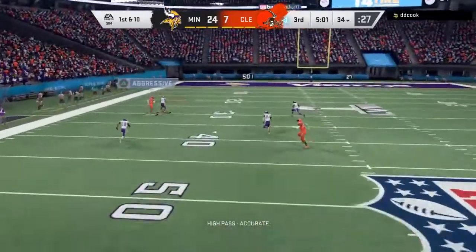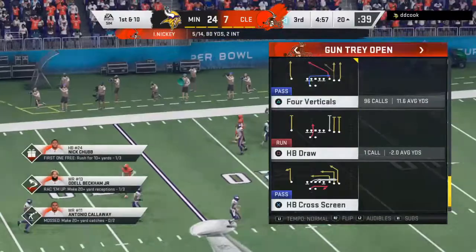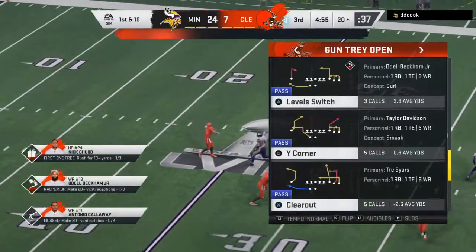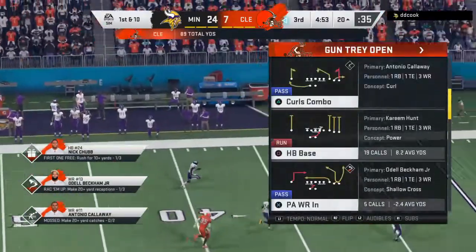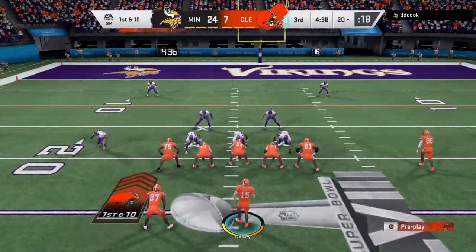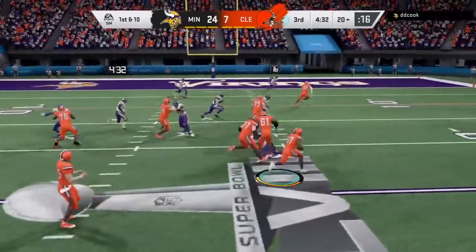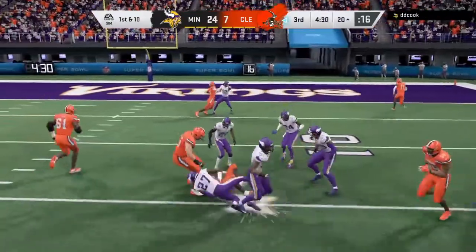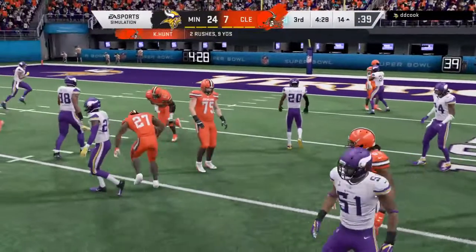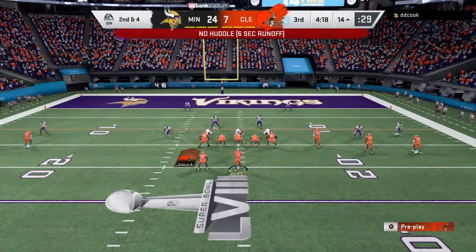He'll let it go deep for Beckham. And this is, oh my goodness, he pulled it in one-handed. A big play that time for Cleveland. 46 yards. So a big play as it gets them all the way down to the 20 now for 1st and 10. On 1st down, they'll run with Hunt. And he'll get them inside the 15 down to the 14-yard line. It's a 6-yard pickup, and it gets them to 2nd and 4.